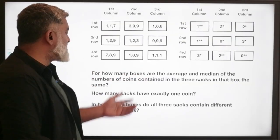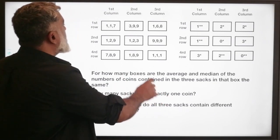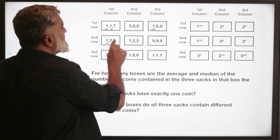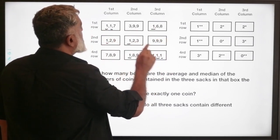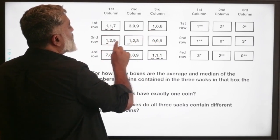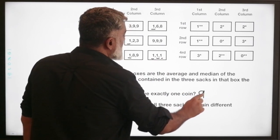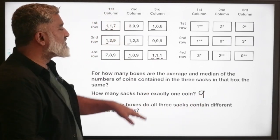In fact, I will leave the questions to you. Let me try any one random one. How many sacks have exactly one coin? This sack, this sack, this sack, this sack, this sack, this one, and these 3. Now count them. 1, 2, 3, 4, 5, 6, 7, 8, 9. So how many sacks have exactly one coin? 9 sacks, right? So try out the rest of the questions by yourself.